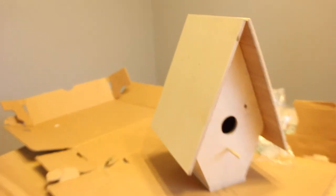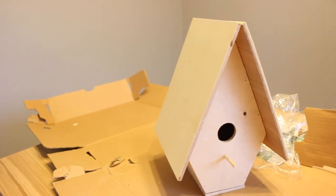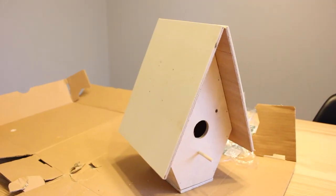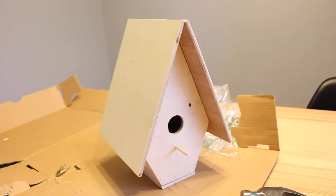So the birdhouse is together. It is done. Almost. The roof is a little funky, but there wasn't much I could do. It's a kinda bent board. Now we're gonna let it dry, and then we're gonna have to get some sandpaper and sand it down, and then you want to paint it, right? Yeah. All right, Indy, is that your new coat? I think it's a little bit big.